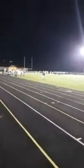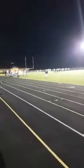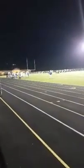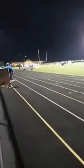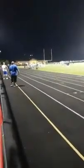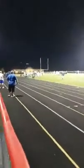Here we go. The Oaks have the ball just across the midfield. Caleb Johnson lines up under center. Gives it to the fullback, and he's going to take it to the outside of the left, but brought down by a swarm.